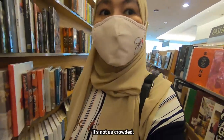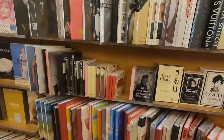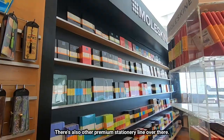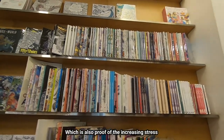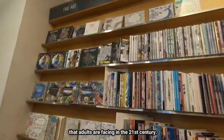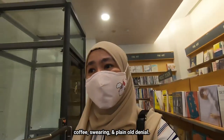It's not as crowded because it's more towards artist books and everything. You also have some other premium stationery lines over there. And then some of these adult coloring books, which is proof of the increasing stress that adults are facing in the 21st century. I cope with a healthy regimen of coffee, swearing, and just plain old denial.